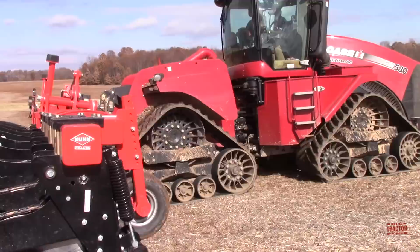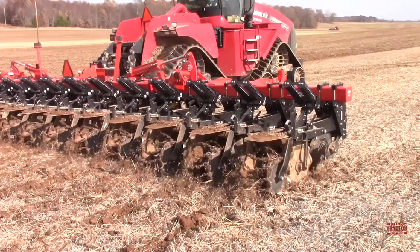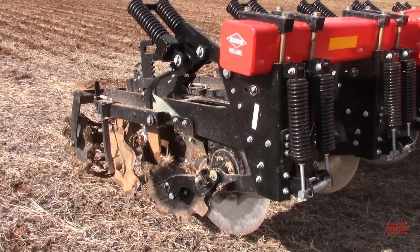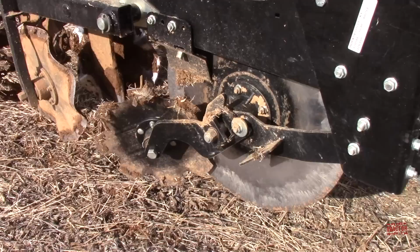This particular unit is working down into the ground at 8 inches deep, and we're going to take a look at the row units now and see all the different components that make this a very effective tillage tool. Then we'll see it fold up to a narrow 22 feet wide as it prepares to head to the next field.